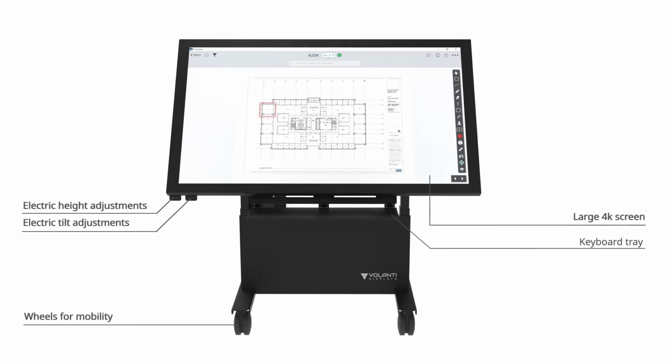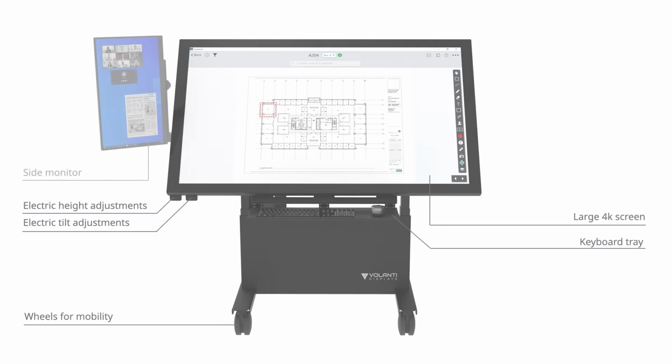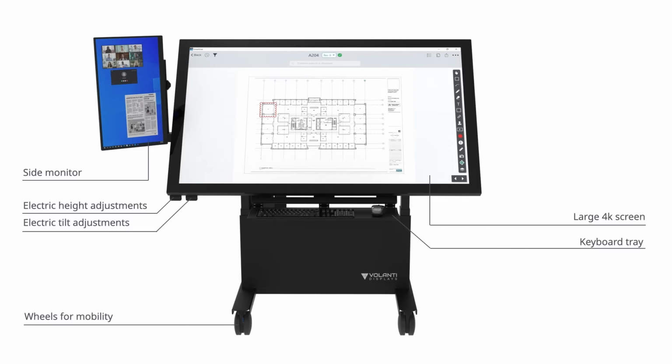To further enhance productivity, we've added a convenient keyboard tray that accommodates a keyboard and mouse. A side monitor is also available for additional screen real estate, perfect for multitasking or displaying complementary information.